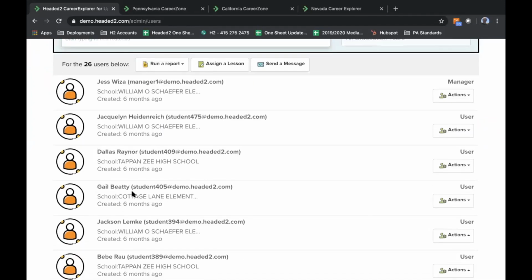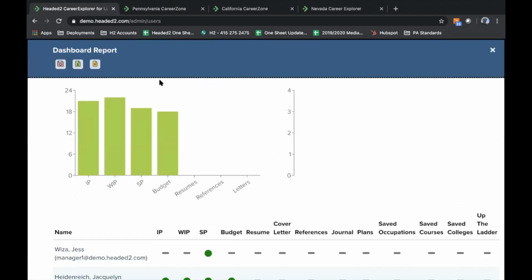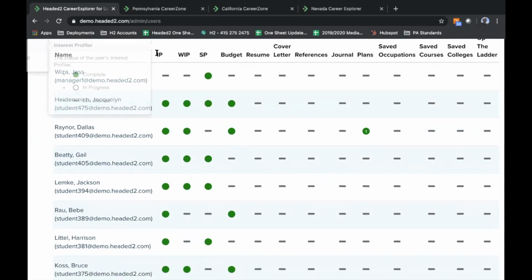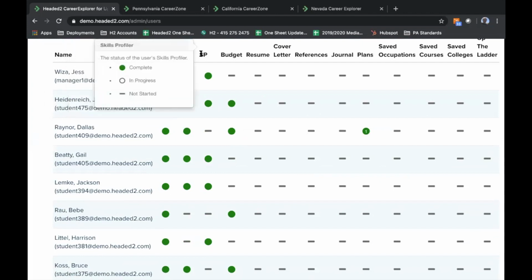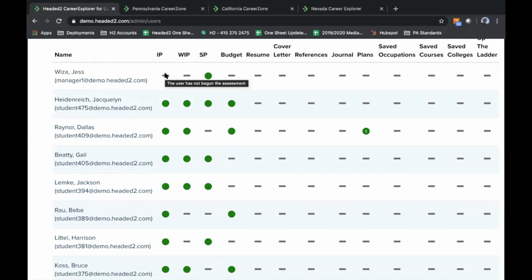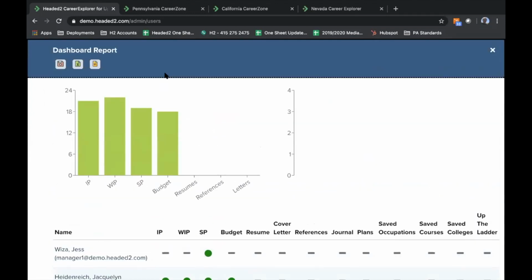Say this week I wanted all my students to complete a lesson or complete an activity in the system. Anything that you do here is going to be through the run a report button. I click run a report and I click dashboard report. And what you're going to see here is a list of all my students, and each one of these little acronyms at the top represents a different activity in the system. If you hover over it, you see what activity it is. The green dot tells you that they've completed the activity, whereas the hash mark tells you that the activity is not yet started. So I can see at a glance who's done what, who's completed what I assigned, etc., and that's via the dashboard report.